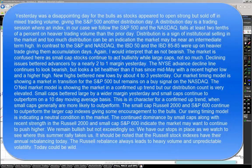Yesterday was a disappointing day for the bulls, as stocks appeared to open strong but sold off in mixed trading volume, giving the S&P another distribution day. A distribution day is a trading session where an index, in our case we follow the S&P 500 and the NASDAQ, falls at least 0.2% on heavier trading volume than the prior day. Distribution is a sign of institutional selling in the market, and too much distribution is an indication that the market may be near an intermediate high.